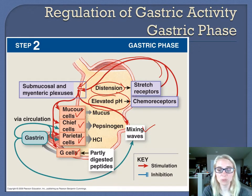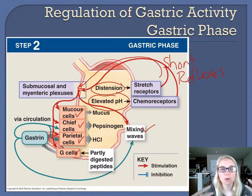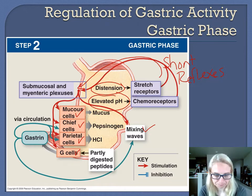And that elevated pH can be picked up by these chemoreceptors that will do the same thing that the stretch receptors did. So submucosal and myenteric plexuses, activating mucus cells, chief cells, parietal cells, G cells, and mixing waves, because it's the plexus. You've just activated both plexuses. And this would be a short reflex, right? So these are short reflexes. If we're going to talk about our visceral reflexes, the CNS is not a part of this anymore. This is a short reflex to the organ itself.